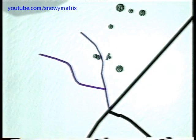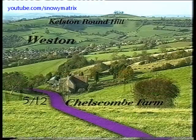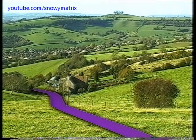Anyway, the map shows two footpaths starting from the same point. This is the one we tried to follow, number 512. The path runs straight down and past the farmhouse and on down to the village of Weston in the valley. We've also found out that the long-standing owners of Chelscombe Farm are the three elderly Ford sisters. So we've come back to try to clear the matter up, armed this time with a copy of the definitive map.